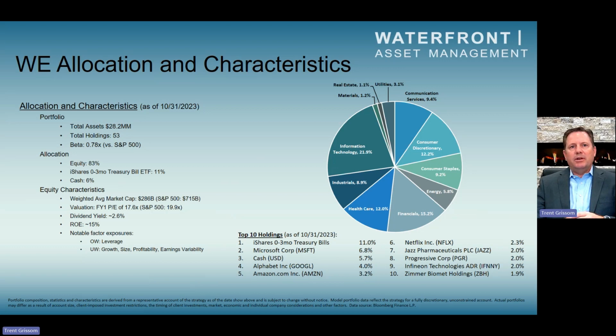You'll notice on the upper left-hand side in the characteristics portion of this slide that the beta of the portfolio is less than 0.8 versus the S&P 500, which means that if volatility comes, my expectation is that this strategy will be less volatile than the S&P 500, which I think will prove to be an attractive characteristic.